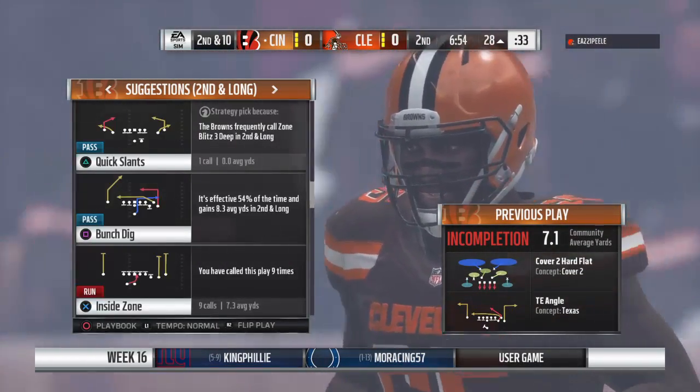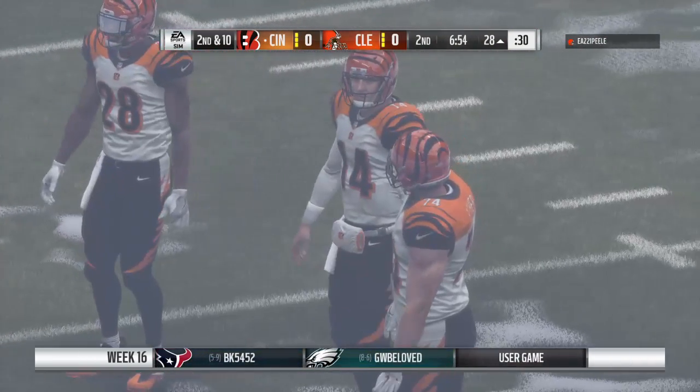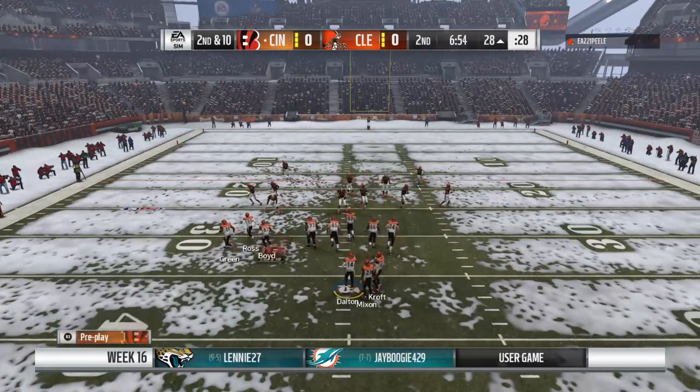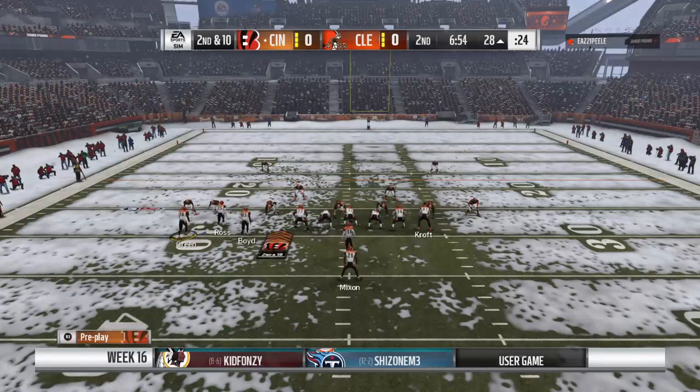Anytime a defense can sit back in a zone like that, it tends to create a lot of congestion in the middle of the field. Makes it very hard to slot one in. Looked like I-4 at rush hour in your hometown of Orlando, Florida. An absolute mess. An incomplete pass on first down. That leads to a second and 10.